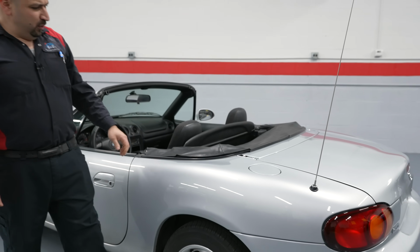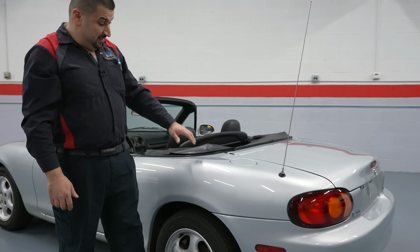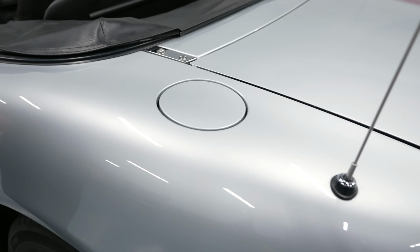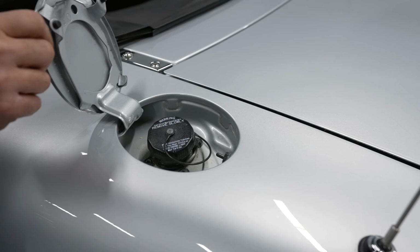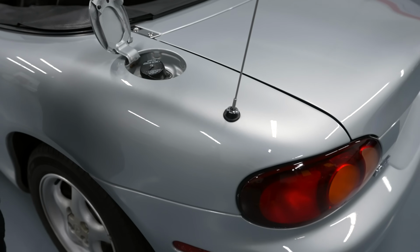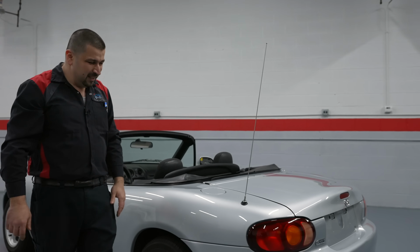But if you look here, this is the fuel door, and it's kind of an interesting place that it's standing up straight. You don't see a lot of cars these days. This is how that looks open. Very interesting place for the fuel door. It's on a flat surface, not on the side of the car. You just don't see designs like that anymore.